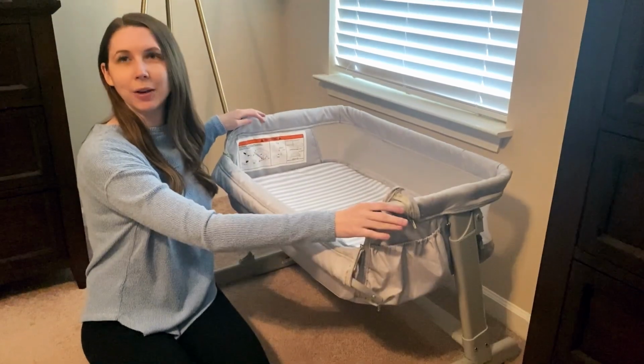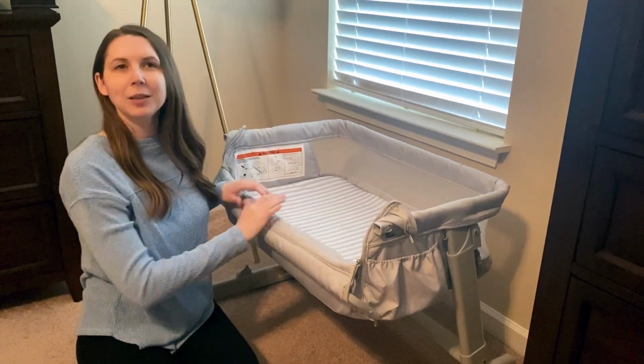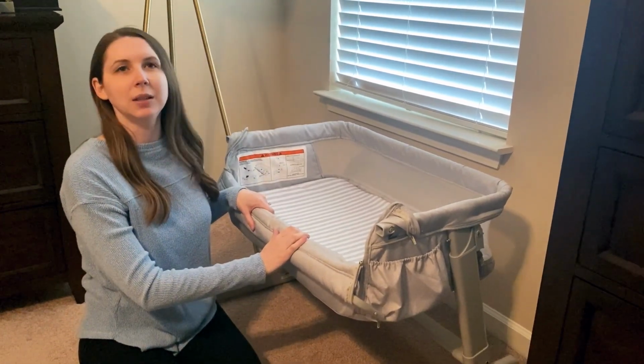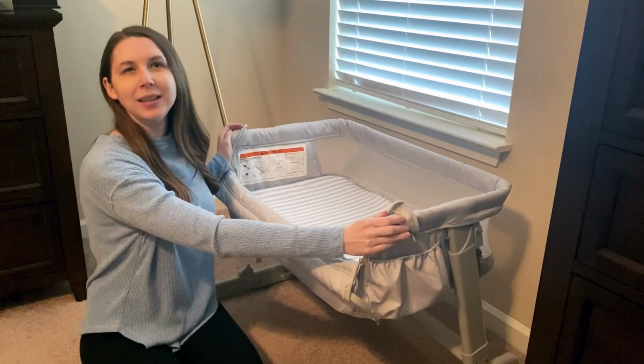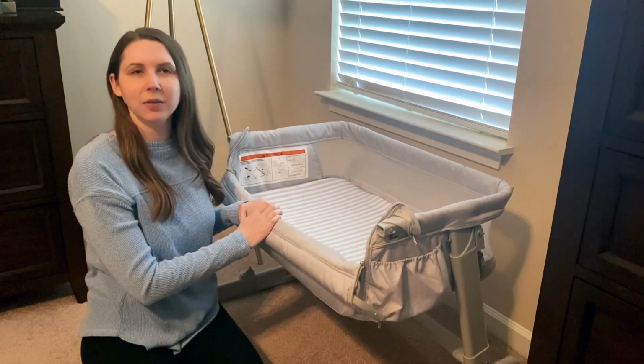Right now it's very short because it's on the shortest setting because we have it tucked away and out of the way because we don't use the bassinet anymore. But what I liked about this is that when you have this up against the bed, baby is within reach, which is really handy when you can't see and you use your hands for your eyes.